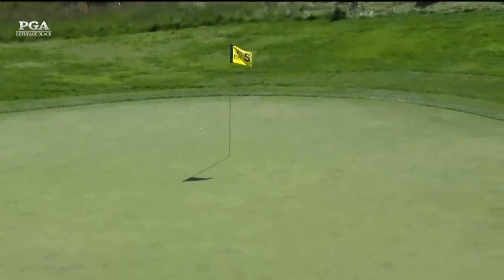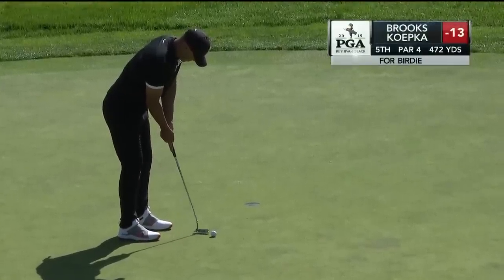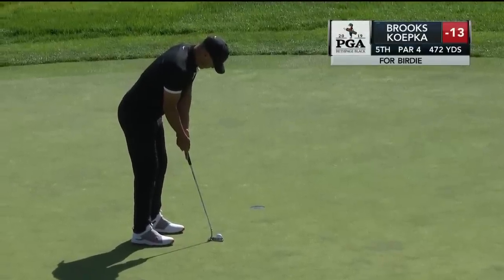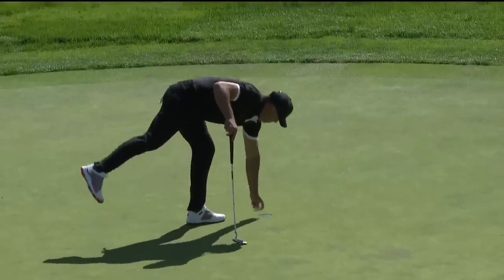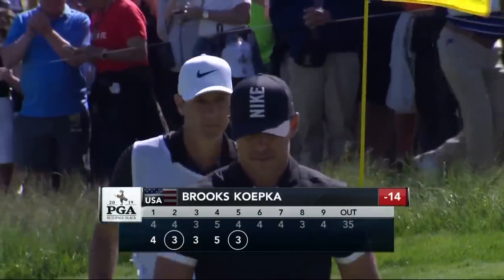I don't know if I've ever hit any less than 5-iron into that green myself, but are we really going to catch Brooks Koepka the way that he's playing? They understand that they're not. But to be paired alongside Koepka and watch him do this to this golf course through 5 holes, 2 under through 5 now. That's his 16th birdie.